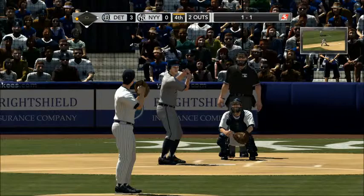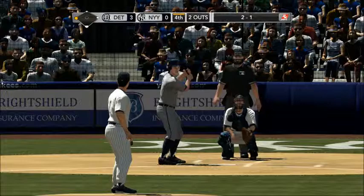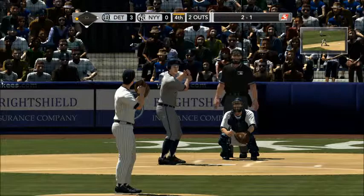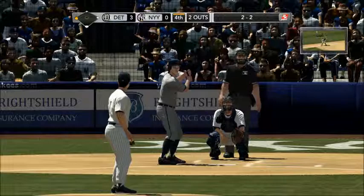Here's the 1-1 pitch. And that's taken outside for a ball two, one strike count. Called strike right down the center, even things at two. Well, the hitter's got to regret that one. He missed his pitch right down the heart of the plate. Four-seam fastball. That hurts.